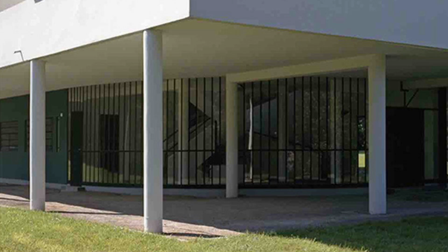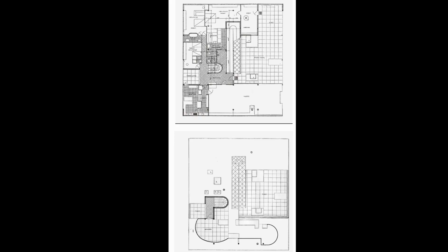He comes up with 5 points of design: pilotis, a rooftop garden, open floor plan, long windows, and an open facade. Let's go slightly deeper into Villa Savoye so maybe you could understand the impact this house had on future architects and the world. Now, when people normally think of a villa, what comes to mind?